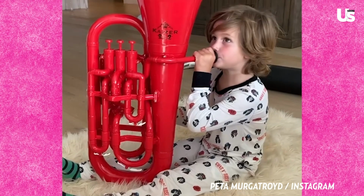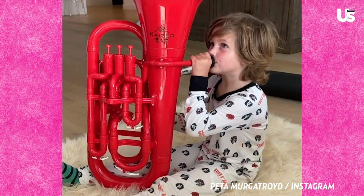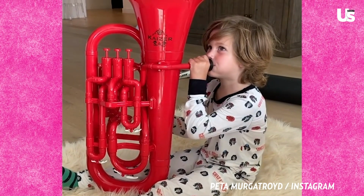I don't know what he's going to be like when the baby comes home, but he said he's willing to dress the baby up. He's willing to completely bathe the baby. So I'm really super stoked that he's so happy.